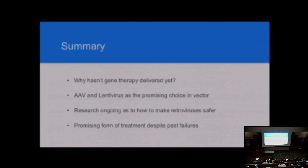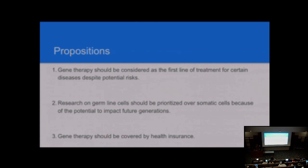So just to wrap it all together, why hasn't gene therapy been delivered to the community? Mostly because of these early setbacks. Cancer, this immune response, people are afraid of it and don't want to go full force into it. However, because of research into the AAV vector and the lentivirus vector, we're learning how to control vector insertion, thus eliminating some of these really hardcore risky effects.